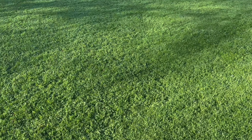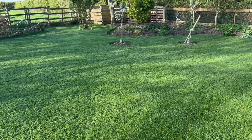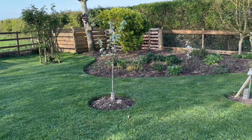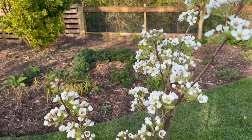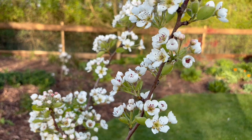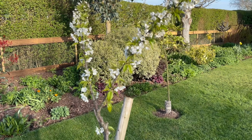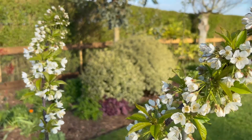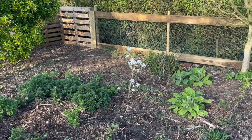Darren cut the grass the other day, so that's looking really nice. It's a little bit wet, but I want to show you the blossom on the fruit tree because it's so pretty. You have to get close up to get a real appreciation. Look at this. Wow. Absolutely stunning. And this one as well, look. How beautiful. Wow. And the magnolia's hanging on in there.